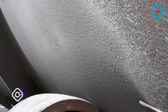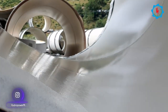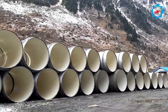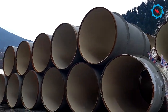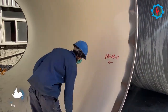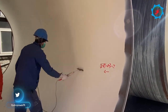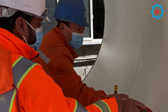Similarly, the outside of the liners is coated with cement slurry. Now steel liners are ready for final quality inspection. The anti-corrosion paint of steel liners is tested using techniques of conductive spark leak test. The dry film thickness of anti-corrosion paint is also checked.